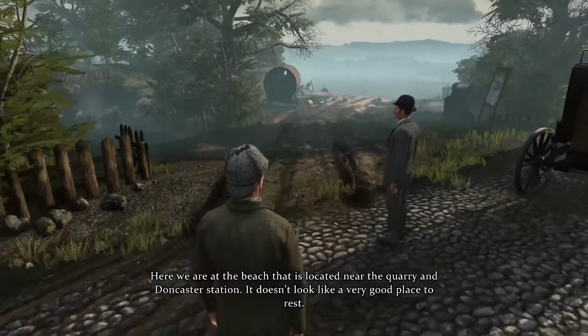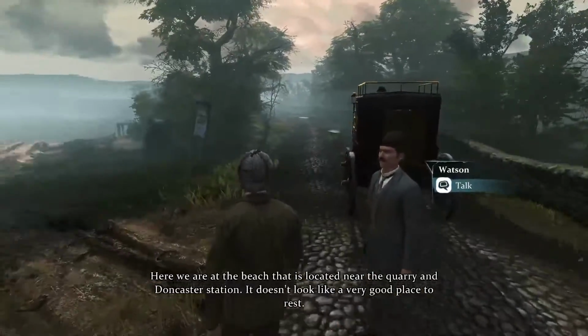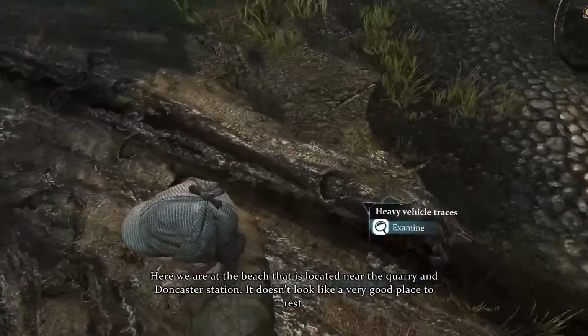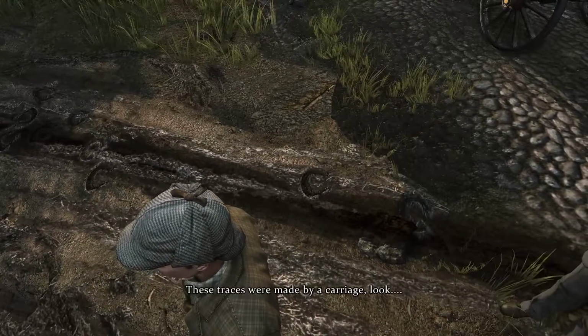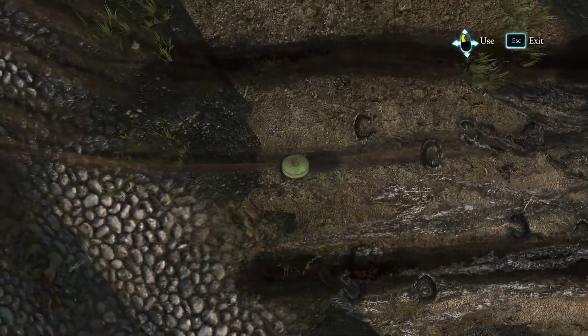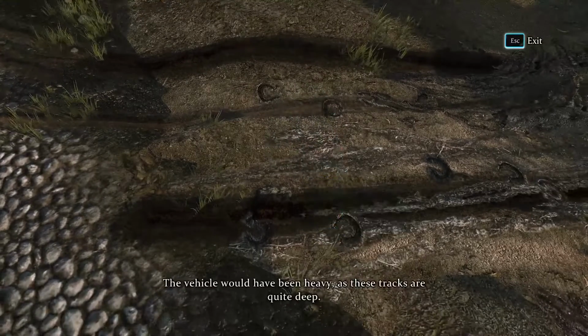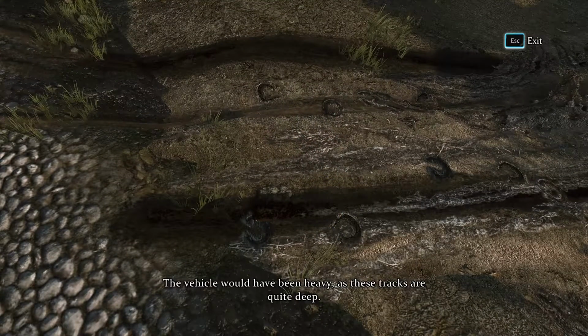Here we are at the beach that is located near the quarry and Doncaster Station. It doesn't look like a very good place to rest. Oh, there's some heavy vehicle traces. These traces were made by a carriage. Look, now there's the carriage. Yep. The distance between the tracks is about 6 feet 7 inches. Perfect. Exact match. The vehicle would have been heavy, as these tracks are quite deep.